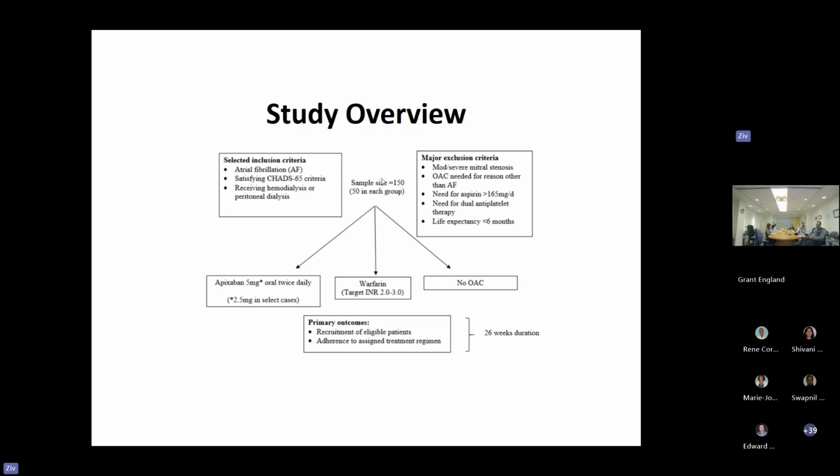So we decided our sample size should be 150 and 50 should go into each group by block randomization. So people were randomized 1:1:1 to either receive apixaban 5 milligrams twice a day, and there were provisions for using a lower dose, which I'll talk to you about in a little bit, dose adjusted warfarin, or no oral anticoagulation group as the third arm of the trial.